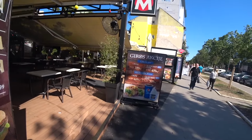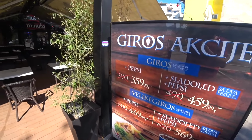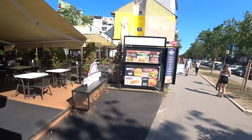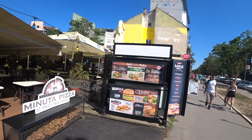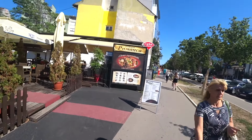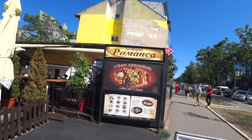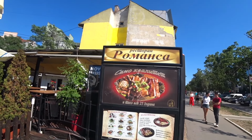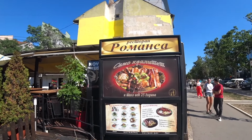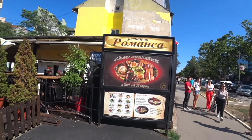Here we have gyros. There you go, you can have a gyros and a Pepsi, 360 dinars. More gyros and burgers. And here we have some kind of meat restaurant. Now Serbians absolutely love their meat. So yeah, if you're a vegetarian in Serbia, it's a little bit difficult to find veggie stuff.